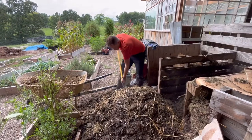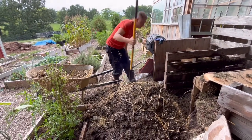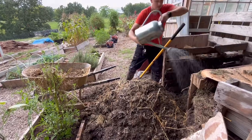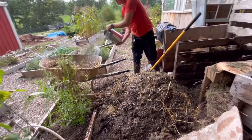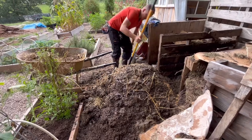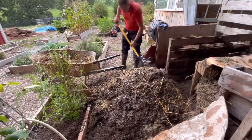And then if you see some of these patches are a little bit too dry, every so often I'll just sprinkle some water on it, keep it moist. Because bacteria and molds and fungal growth, they don't want it soaking wet, because then you get a patty and then air can't get to it. But you do want some moisture in there.